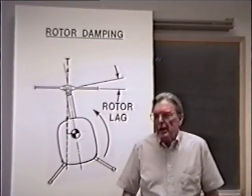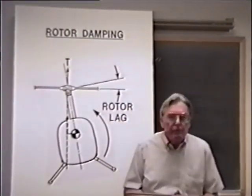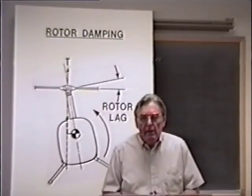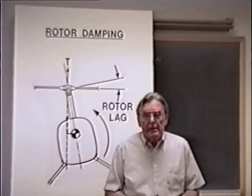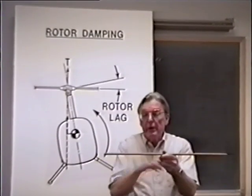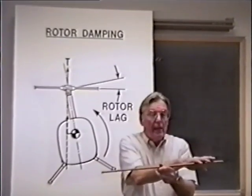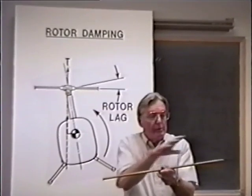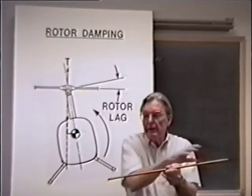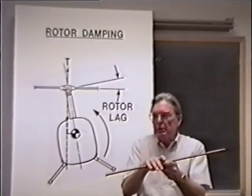First of all, let's talk about an airplane. In an airplane, if we want to roll the airplane to the left or roll the airplane to the right, we do that by deflecting our ailerons. For instance, if this is my left wing and this is my right wing, if I want to roll the airplane to the right, I deflect this aileron down, this aileron up, so that I produce more lift on this wing, less lift on this wing, and the airplane rolls to the right. We're all very familiar with that.